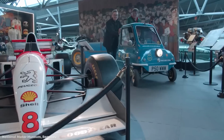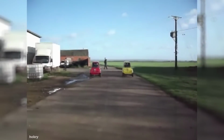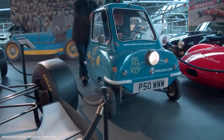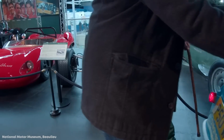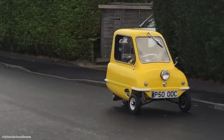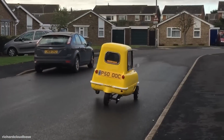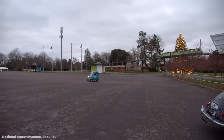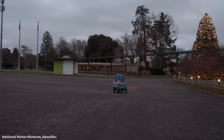Explicitly designed as a city car, the P50 was just 52 inches or 1.3 meters long, 38 inches or just under a meter wide, and 39 inches or about 1 meter tall, making it the smallest car to have ever gone into production, a record it still holds to this day. Advertised by the company as having space for one adult and a shopping bag, the 4.2 horsepower engine gave it a top speed of about 38 miles or 61 kilometers per hour. It didn't have a reverse gear though, so if you ever wanted to turn it around, you'd have to use a conveniently placed handle on the rear and simply lift it up and spin it yourself.